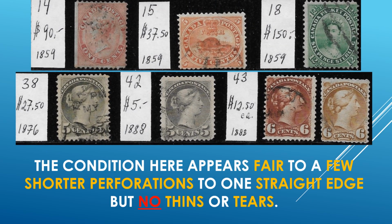The condition here appears fair, with a few shorter perforations, one straight edge, but no thins or tears. So that was helpful. And the amount spent on this lot is not very much, even based on this first grouping of stamps.